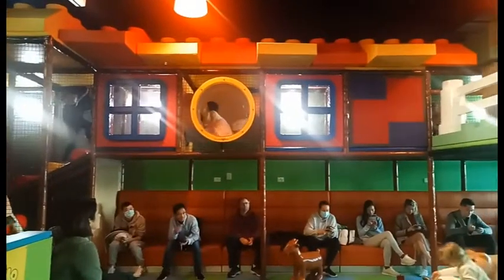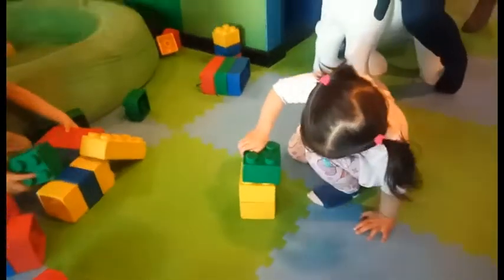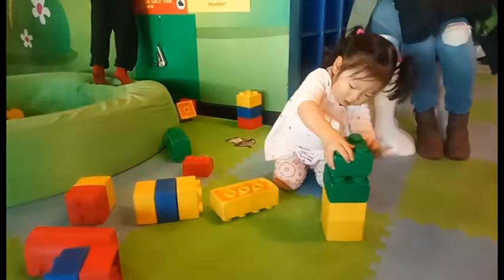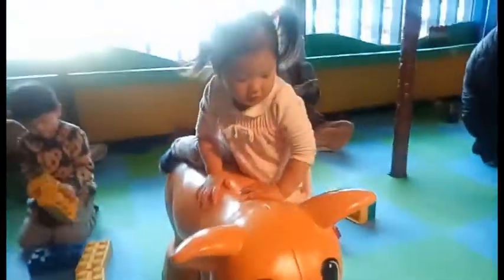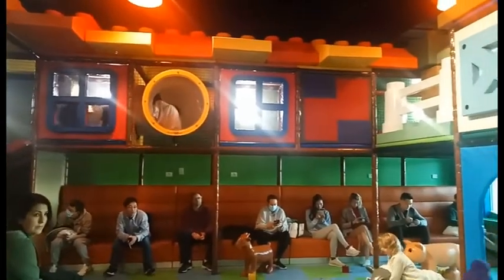And then there's another playground. This one is with the giant Lego blocks, so it's more for younger kids. This is a smaller version of the other playground, more for toddlers. There's lots of seating, as you can see, for the parents to sit and wait.